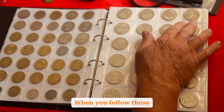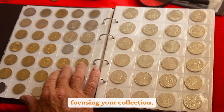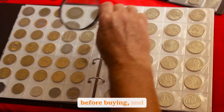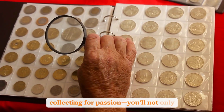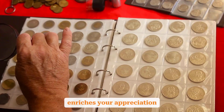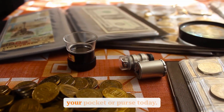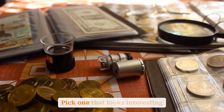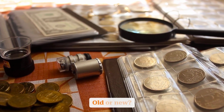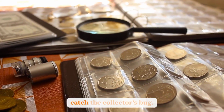When you follow these steps, starting with everyday coins, learning grading, focusing your collection, using proper tools, connecting with others, researching before buying, and collecting for passion, you'll not only build a valuable collection, but also enjoy a hobby that enriches your appreciation of history, art, and culture. Your challenge: check the coins in your pocket or purse today. Pick one that looks interesting and research its history. Is it common or rare, old or new? Take that single step and you'll be amazed how quickly you catch the collector's bug.